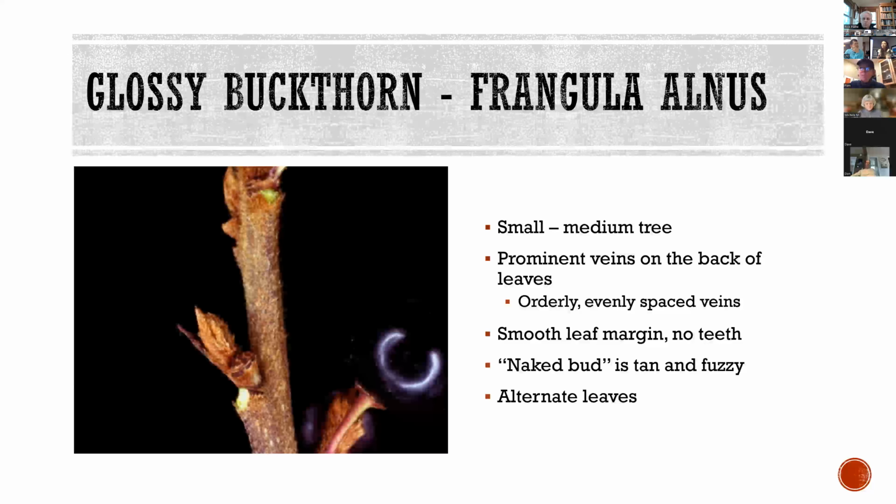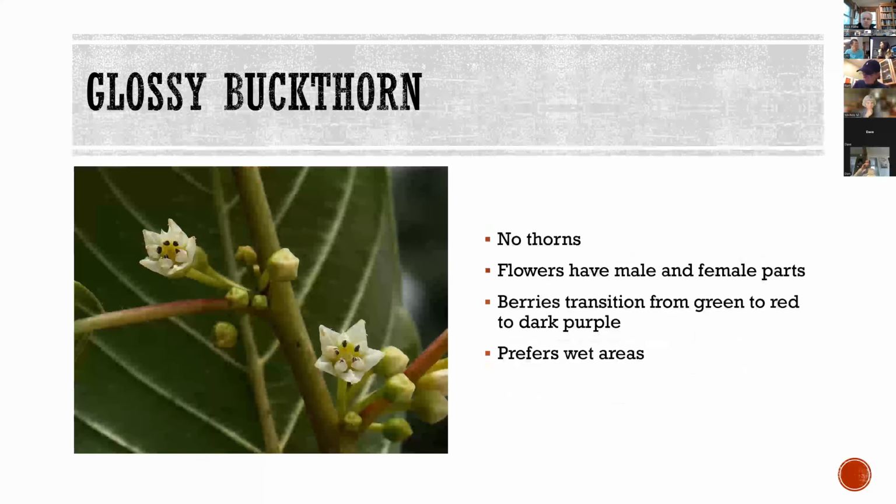And some plants will put resin over the scales to protect them, but other plants like glossy buckthorn will just leave them naked, and a lot of times they're tan and fuzzy. So I remember that glossy buckthorn has buds that look like fuzzy little hamsters, and they're not opposite each other the way common buckthorn is. They're alternate on the stem.